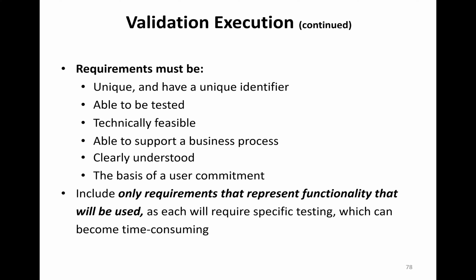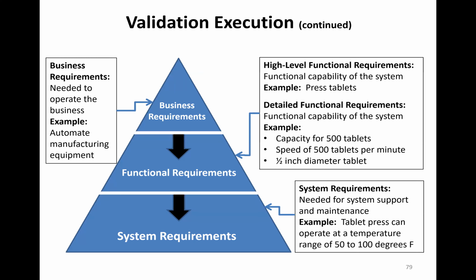Only include requirements also that represent functionality you're going to use. If you're not going to use a piece of functionality, don't include it, because then you have to do testing for it, and that can be extra work. And when we look at requirements, they start at the very high level business strategy. In this example, they want to automate manufacturing equipment. In the middle, you have your high level URS elements.